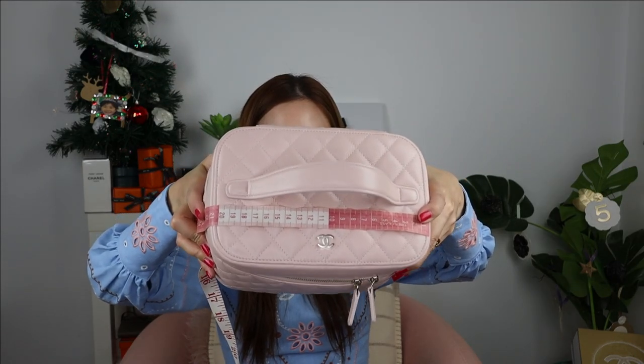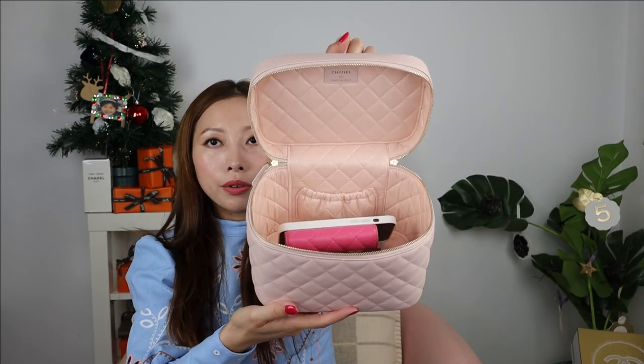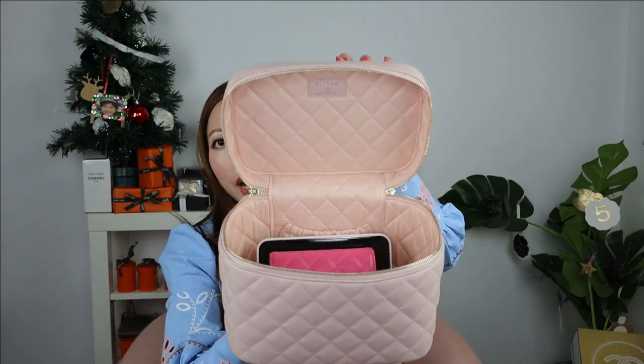And let me quickly measure. 20 cm long, 15 cm tall, 14 cm. It fits my phone, my card holder, my black card holder and key holder. Yes, it will also fit in the space here. This is very practical, and I really like it. And you can decorate the handle with a tree leaf as well, to make it more unique. Yeah, you can put the tree leaf here or whatever brand that you like.